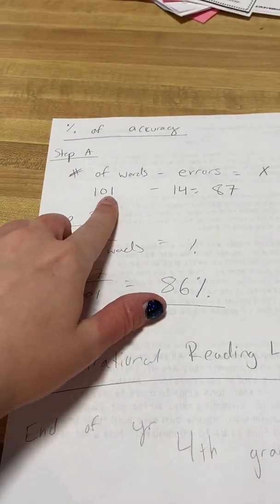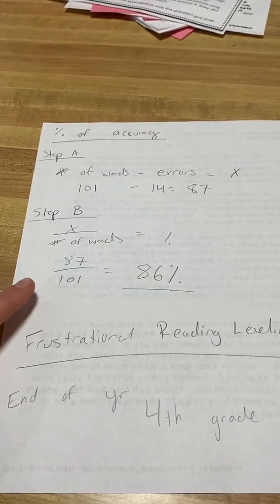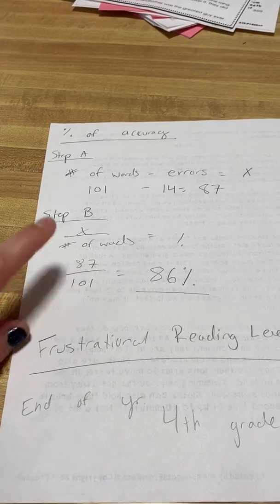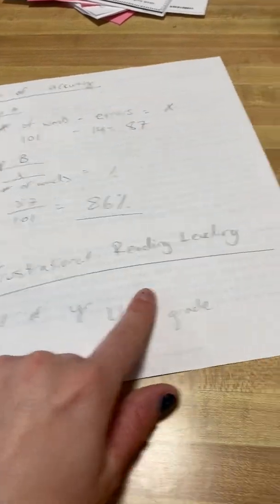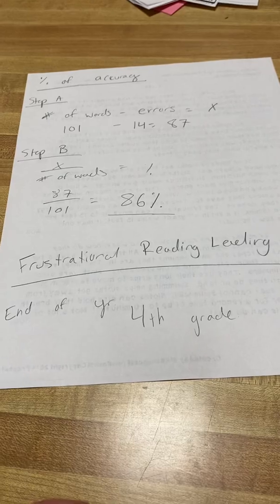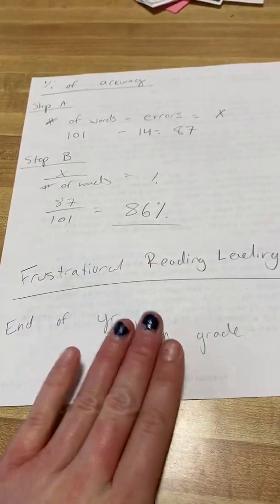So she had 101 words with 14 mistakes, puts her at 87. 87 words read correctly out of 101 puts her at the 86%. So that puts her at the frustrational reading level, and it puts her at the end of the year for 4th grade, or it was like the mid to the end of the year is her frustrational reading level.